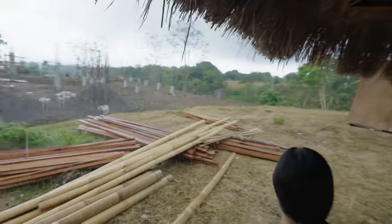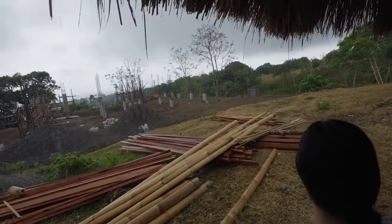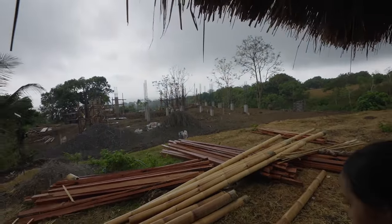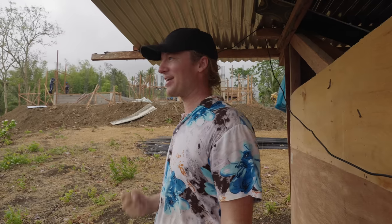Whoa, that is the first rain in 2 months. Love it. What a timing, we just arrived while it was dry. I'm so happy right now that we finally got rain, guys.